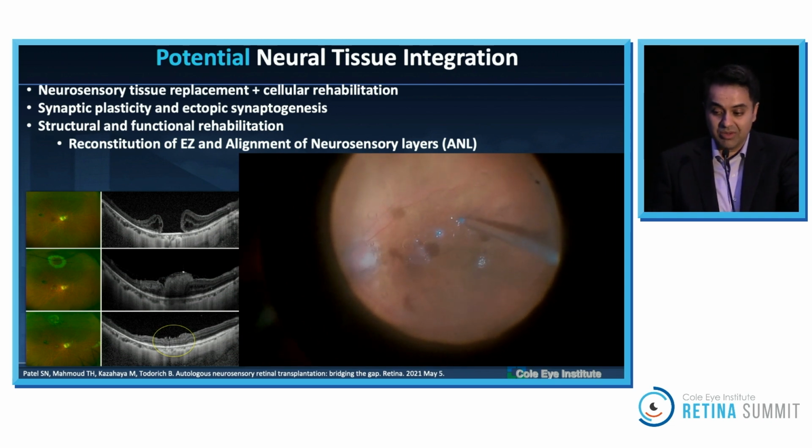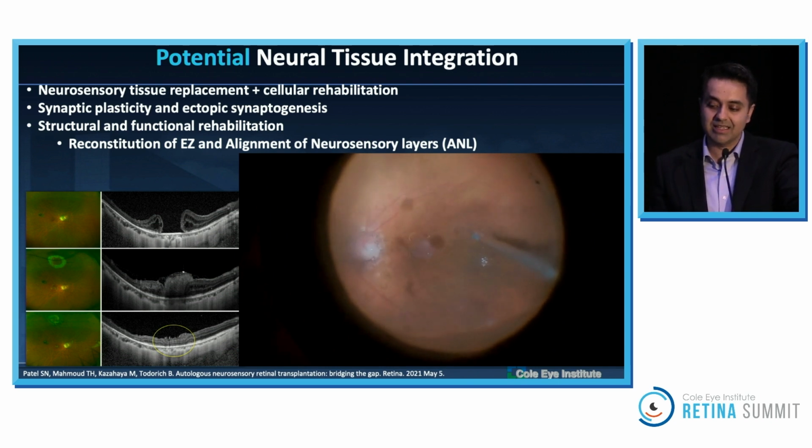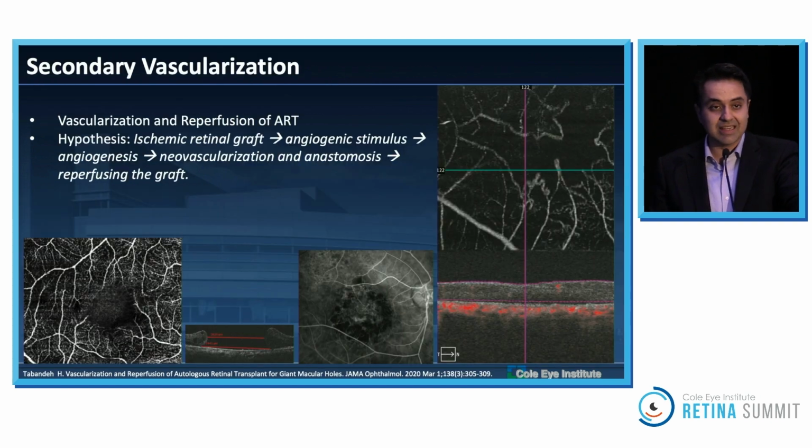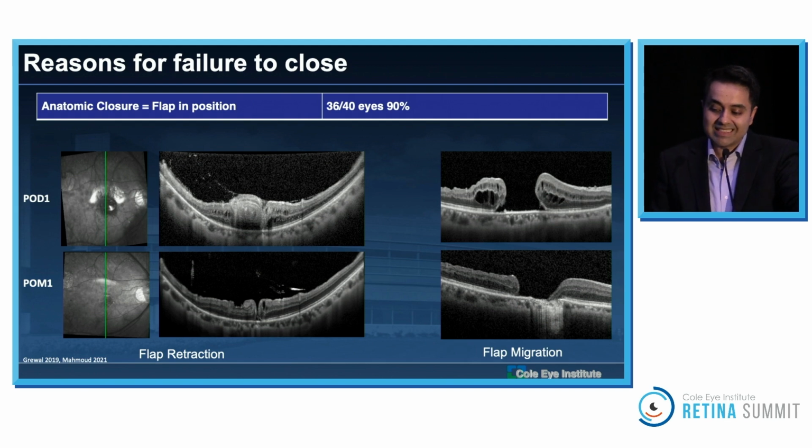But in terms of what it's potentially doing, you're getting some neurosensory tissue, and there may be some synaptic plasticity and ectopic synaptogenesis, and then maybe you're actually getting some structural and functional rehabilitation in these eyes. What's interesting is that they've now looked back and shown there is some secondary vascularization of that autologous flap, and on OCTA you can see some flow within the retina in about a third of these eyes after the autologous retinal transplant. Reasons these can fail to close: even though you anatomically have the flap in position in the vast majority in this study, the flap can migrate or retract, and you still end up with an opening.